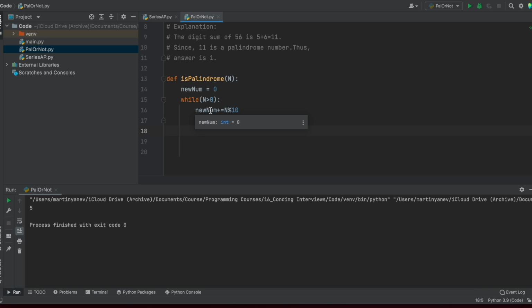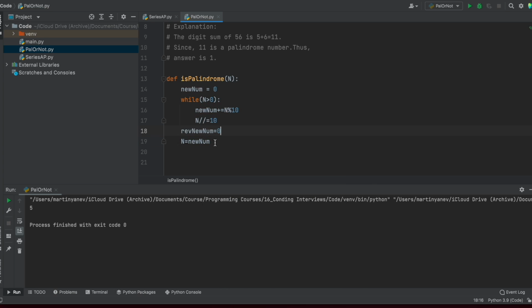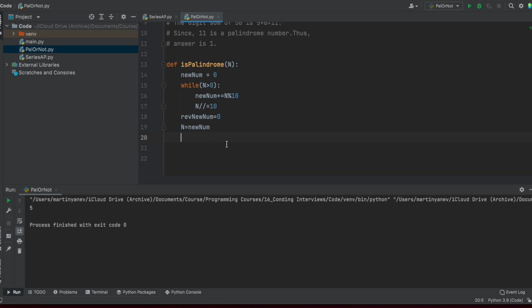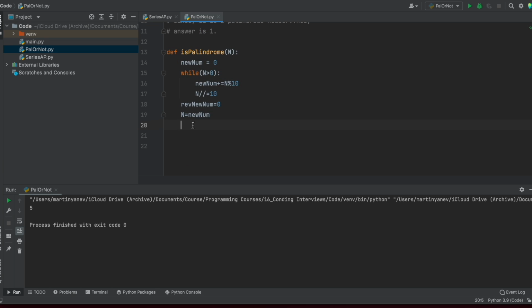Now let's create another variable which will be called rev new number, or the reverse number, which initially will be equal to 0. Then let's do n equal to new number. Okay, so n will hold the same value as new number later in our function. And finally, once we set that, I would like to check if the reverse number is the same as the new number, right? So here we're checking if 11 is the same as 11 reversed, which in that case would still be 11.